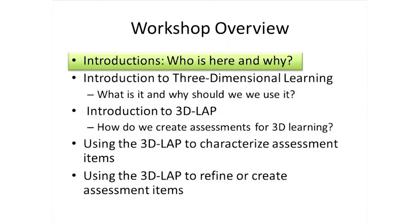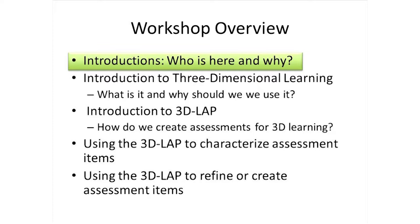So this is our workshop overview. First of all, we're going to try to run through and say hello to everyone, have everyone introduce themselves and tell us why you're here, why you're specifically interested in this workshop. If you could please keep it precise. It's great to have all of you here, and we want to make sure we get to all the good stuff. So who's here and why?